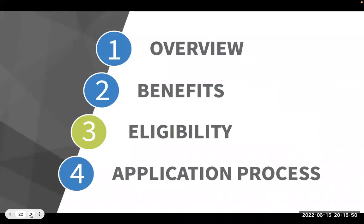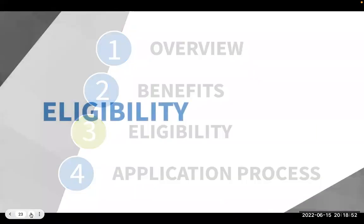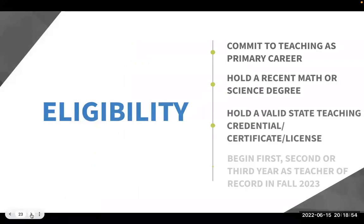Next, we'll discuss eligibility. Prospective applicants must meet the following eligibility requirements. The fellowship seeks to support individuals who intend to make teaching their primary career. In order to be eligible for the fellowship, applicants must have recent knowledge of the content they intend to teach. Specifically for this year, applicants must have earned a related degree between 2013 and September 1st, 2023.